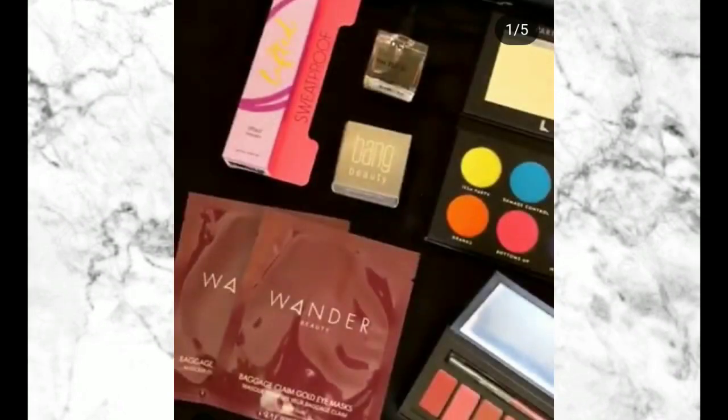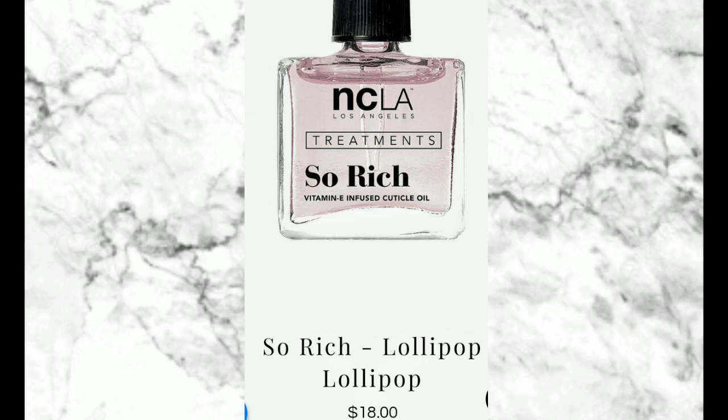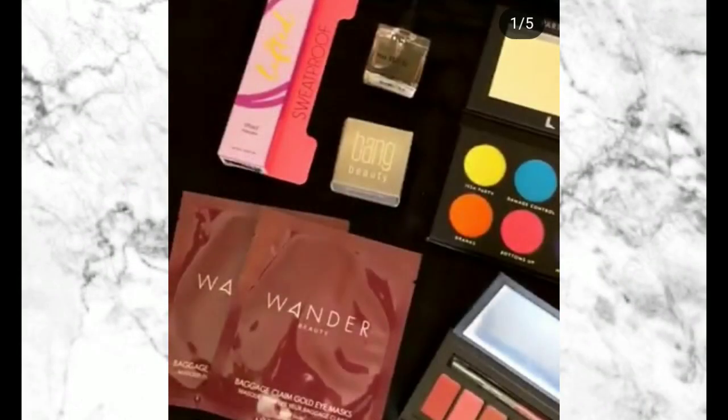When you look at the top in the middle, there seems to be a little glass jar with some kind of oil in it. When you zoom it in, it looks like it's the NCLA Nail Cuticle Oil. And then the final spoiler that is still unclear of what it is, that little box in the middle.